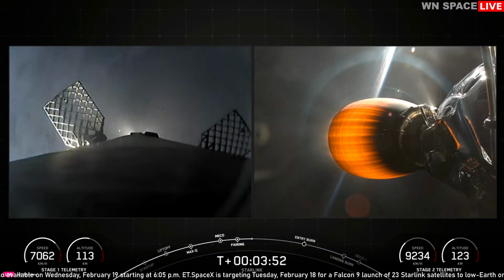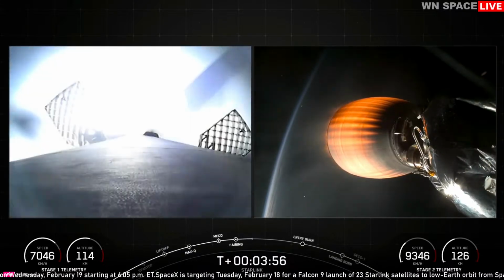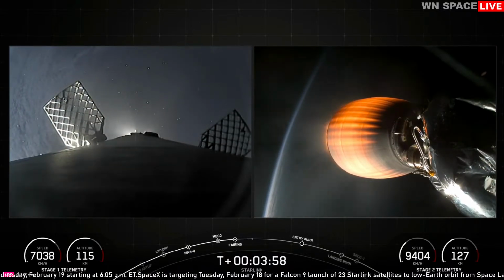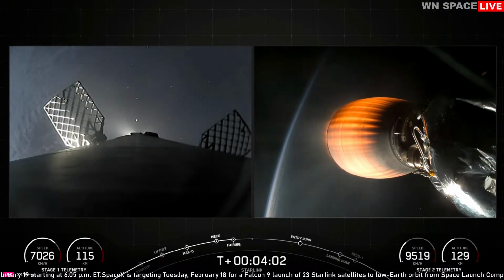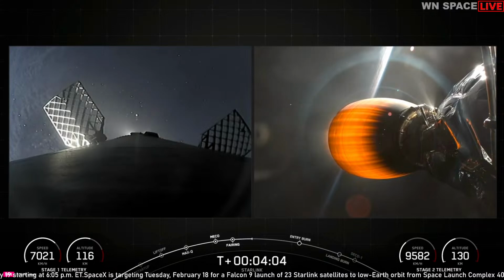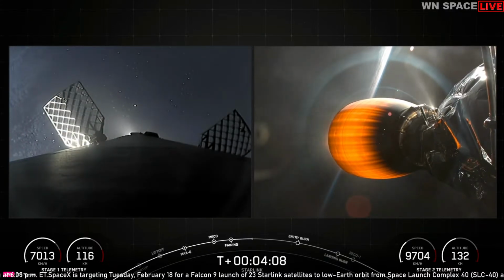To start the entry burn on board Stage 1, we will relight 3 of the M1D engines at the bottom of the first stage, which is similar to pumping the brakes on your car. What we're doing is slowing down the vehicle as it passes back into the Earth's atmosphere. We need to slow down to reduce re-entry forces, which helps us to recover and reuse that first stage.